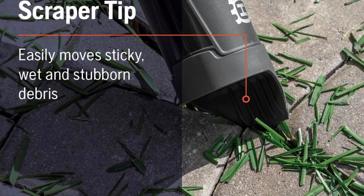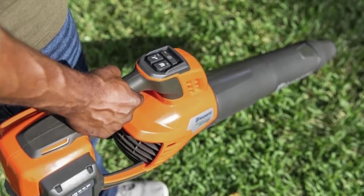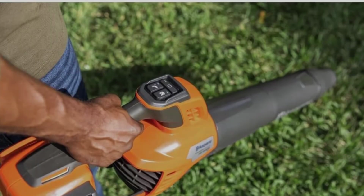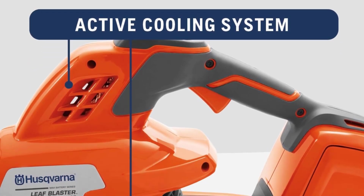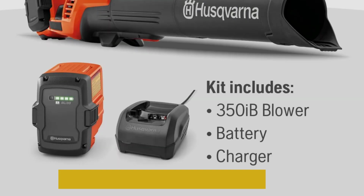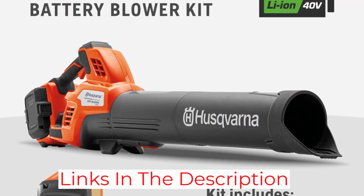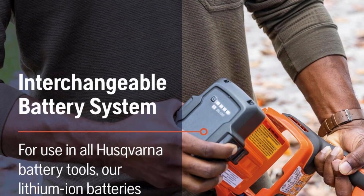This blower came in with an impressive runtime of 34 minutes, and even with a 7.5 Ah battery, it weighed less than many other top performers. Included with the 350iB is a pair of interchangeable nozzle heads to increase its maximum CFM or airspeed. The high-volume nozzle also has a leaf scraper along its bottom to knock loose wet or muddy leaves. I didn't need it for every test, but man, when I needed it, it was great.